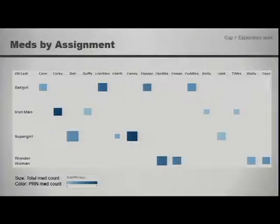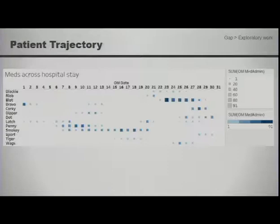PRN meds are really interesting because they represent that you're actively managing something with the patient. They're in pain, they have nausea, they are having difficulty breathing, so something's happening physiologically with them that's also being reflected in activity that's taking place on the unit. We brainstormed ways that this might give you insight into both patient assignment as well as how patients are doing. An idea that came was, could we use this to show patient trajectories and how they are doing over time, and how might we use ambient data to do that?